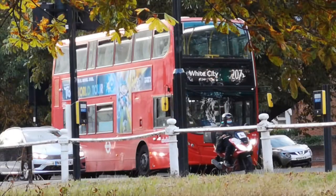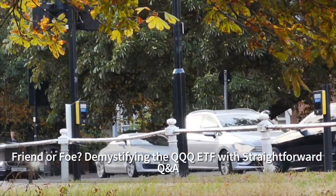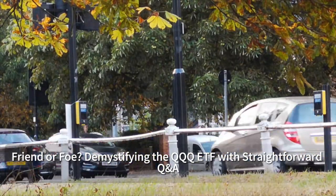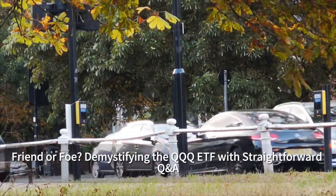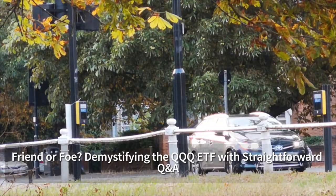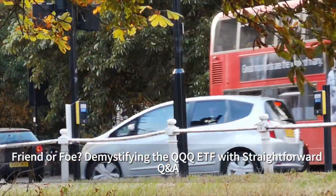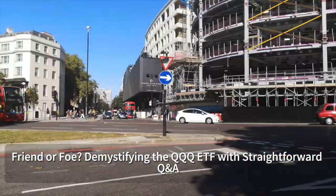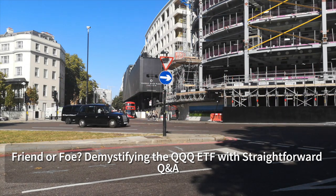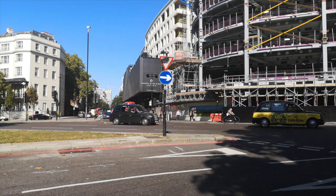What exactly is the QQQ ETF? The QQQ ETF is essentially a basket of the 100 largest non-financial companies listed on the Nasdaq stock market. It functions passively, mirroring the composition and performance of the Nasdaq 100 index. Investing in QQQ grants you instant diversification across various sectors, including technology, healthcare, consumer goods, and retail, with heavyweights like Apple, Microsoft, Amazon, and Tesla leading the charge.